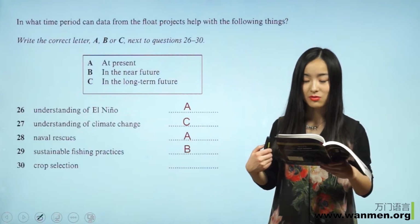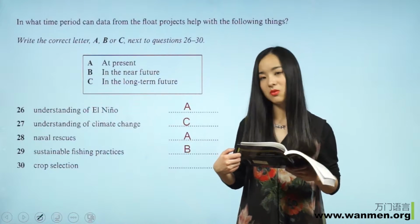I agree that this concept is still a long way in the future.